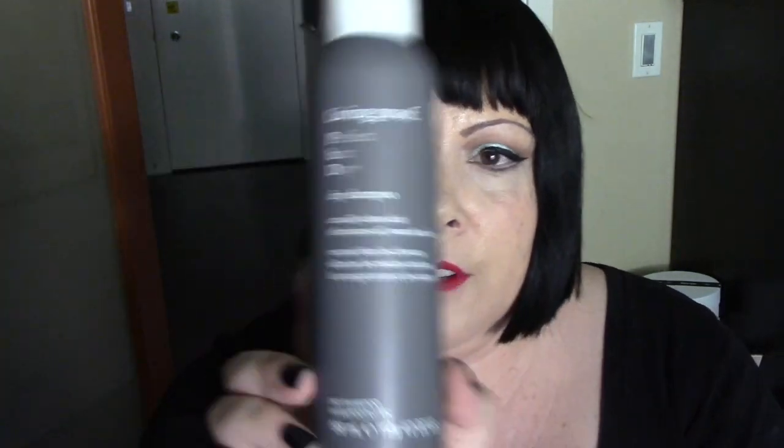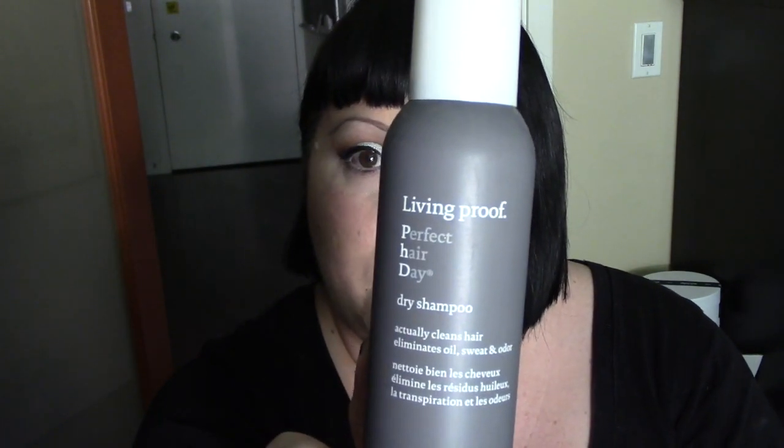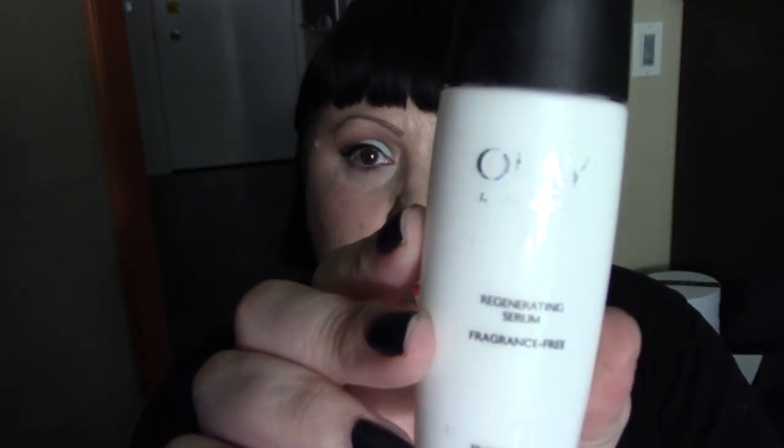This is a Living Proof Perfect Hair Day Dry Shampoo. I love this stuff. Although there is another one that I'm working on right now that I love also. The one that I'm working on right now is one of the Elizabeth and James Nirvana ones, and it feels like it's lasting forever. I love it. I got through an Olay Regenerating Serum. I like this a lot.